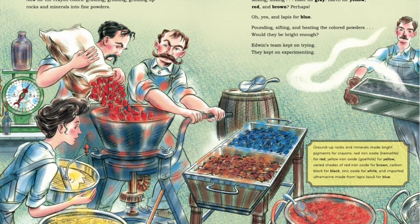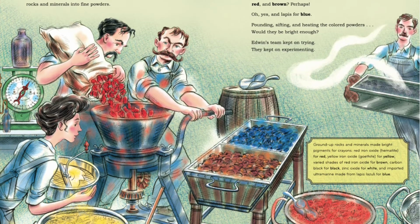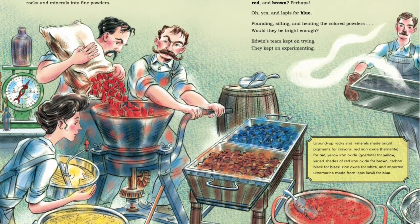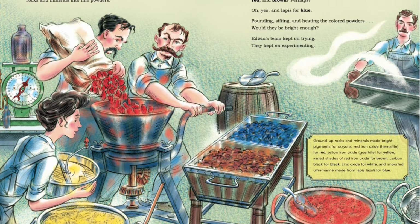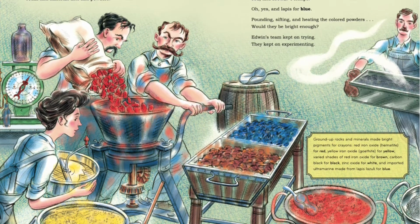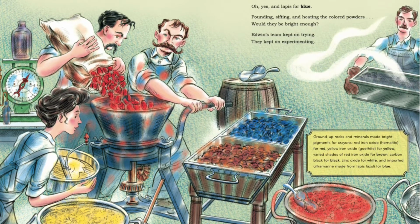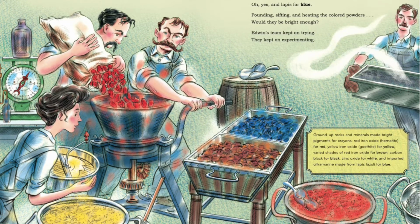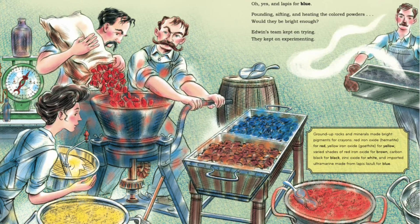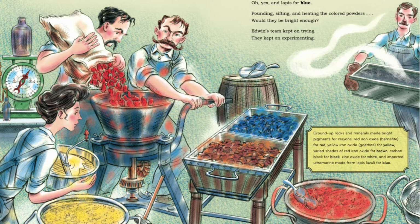Wow, look at all those colors. Ground up rocks and minerals made bright pigments for crayons. Red iron oxide, hematite for red, yellow iron oxide for yellow, various shades of red, iron oxide for brown, carbon black for black, tin oxide for white, and importantly, mainly made from lapis lazuli for blue.